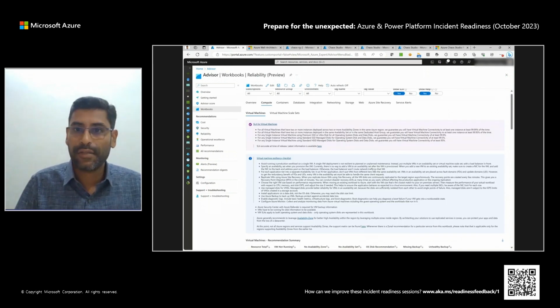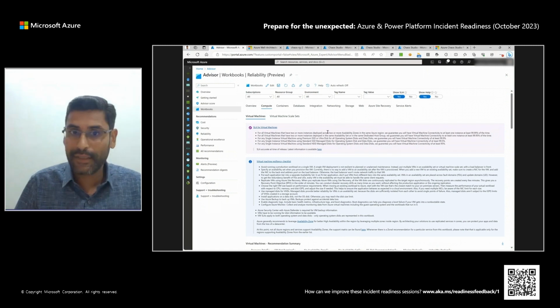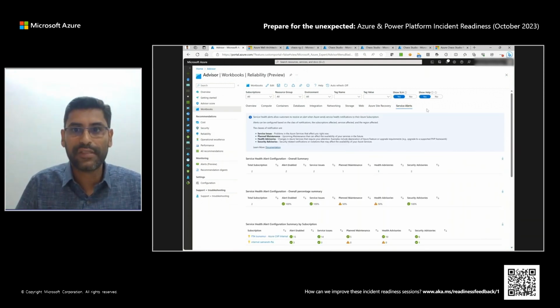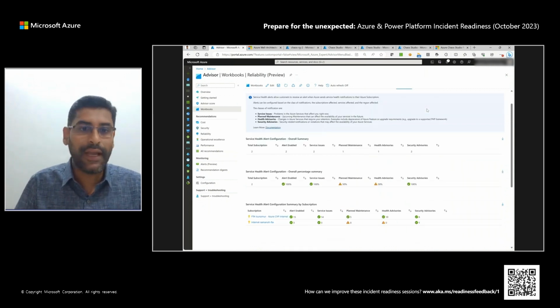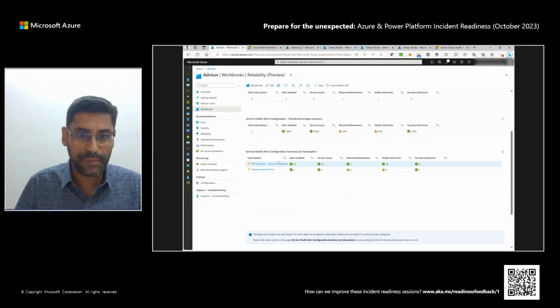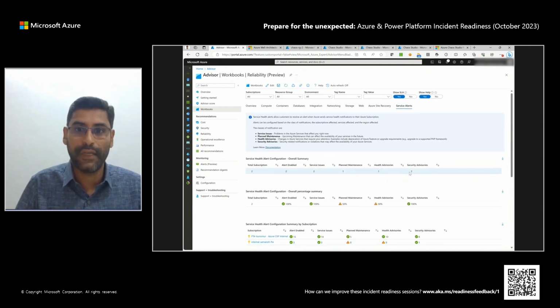Finally, there are other sections like storage, networking, etc., where we can use the same format. And there is a service alert section, as Jonathan pointed out. We can configure service alerts for our subscription and monitor the service alert configuration here. For example, in this particular subscription, we do have service issues configured and some security advice configured as well, but there hasn't been any configuration for planned maintenance and health advisories. So this is how we can monitor the service alert configuration.